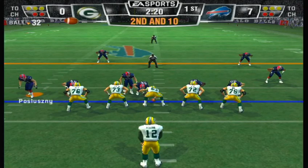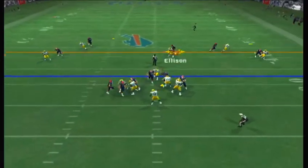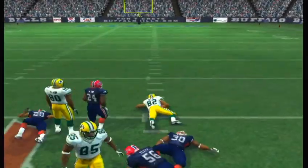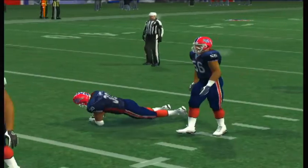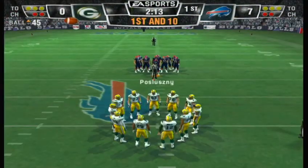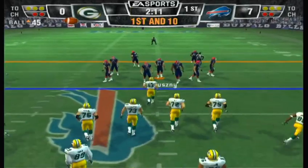They'll work from the shotgun. He drops back to pass. It's completed. The defense just didn't match up well on that play. Results in a first down. Ball on the 45-yard line.